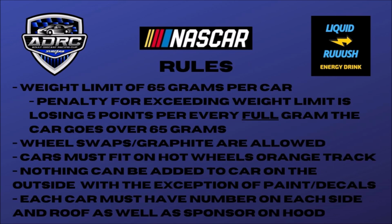All right, we will continue with the weight limit being set at a maximum of 65 grams per car. Now, this year, if they go over, there will be a penalty. You will lose 5 points for every full gram the car goes over 65 grams. So if it's under 66, you're okay. If it goes over 66, say 66.9, that's technically one full gram over, so you'll lose 5 points, and so on and so forth. And again, as always, wheel swaps and graphiting are allowed.